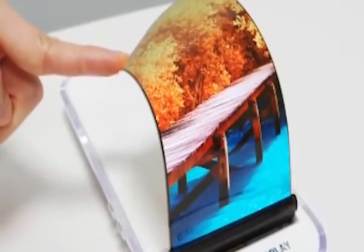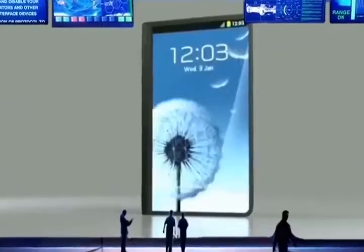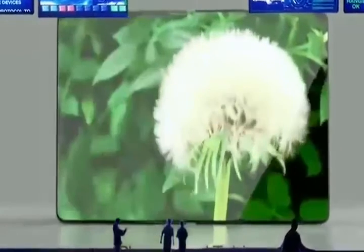Samsung has been working on a foldable phone technology for quite some time. The idea is that the phone will be able to fold itself in half completely, and with the emergence of curved screens in the Samsung Edge product, it seems like a folding screen is not that far off.